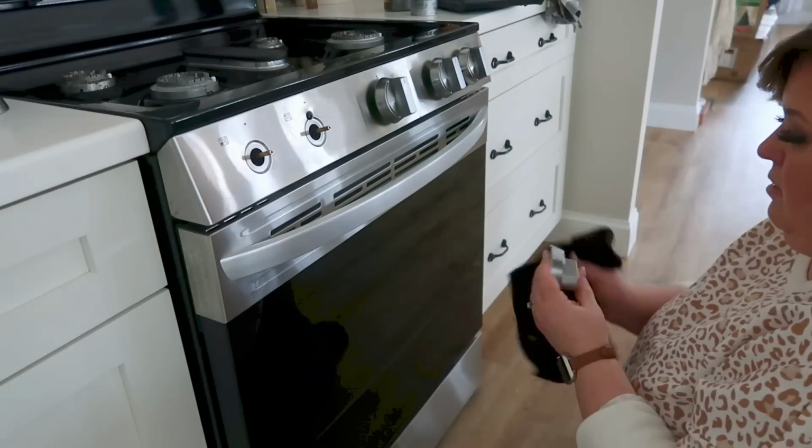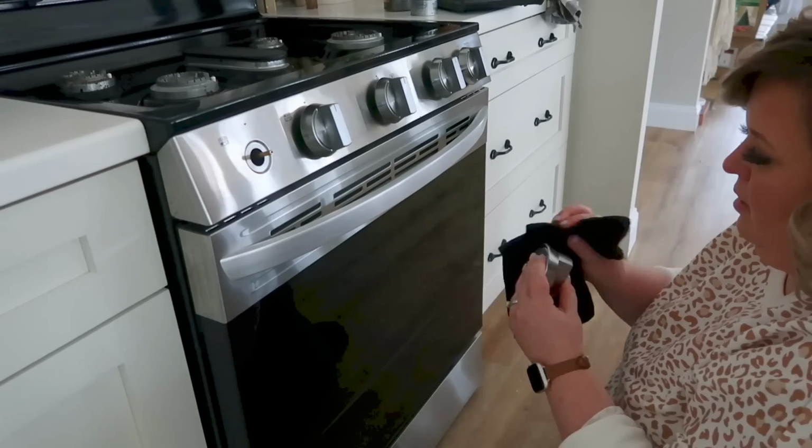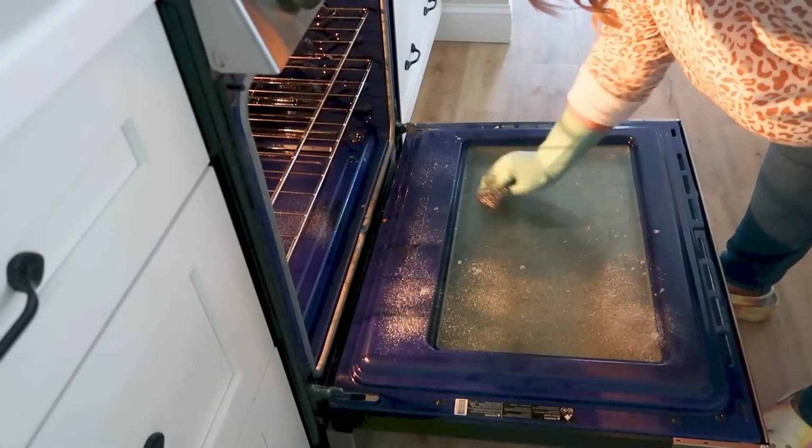But we're just going to take a second to polish the rest of these items. And ever since I learned that you can take these handles off, it makes cleaning the oven so much easier.